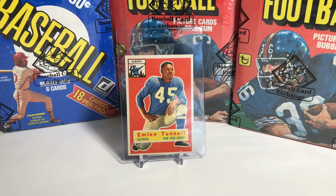This is just a great looking card with the red background and those old blue Giants jerseys, and I think it just looks great against that bright red background. It's just a beautiful card. And it's just a great football pose as he's leaning on one knee, kind of looking off into the distance. This is a wonderful pose in my opinion.